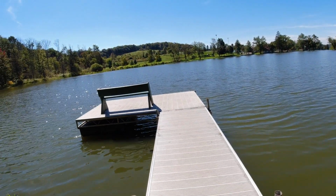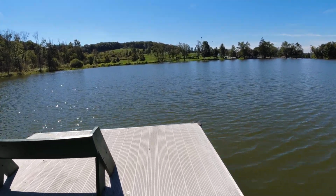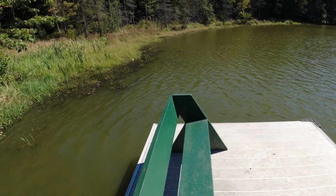I'm on one of the public fishing docks here. It's a little shaky, but they've got a bench here if you want to sit and enjoy the views.